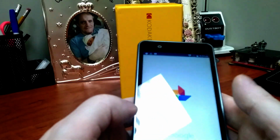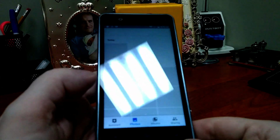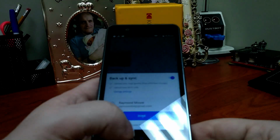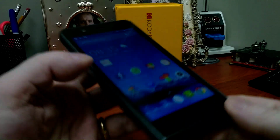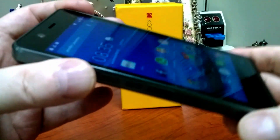Of course, the Google Photos app is, don't leave home without it, as they say. Install it because it is a really good app.